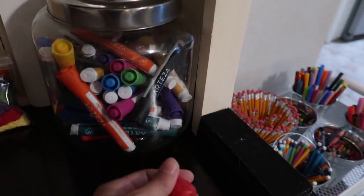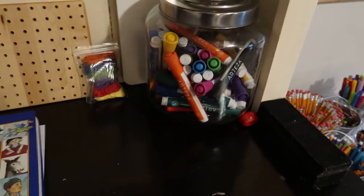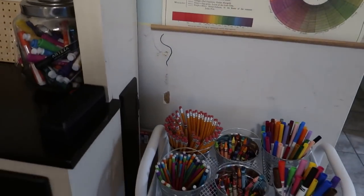Dry erase, you know, it's also where we keep our American Girl bell peppers as well, apparently. And then I'm not even gonna show you down, well, maybe I will. It's just a hodgepodge of stuff. Just random stuff in there. Everybody needs a junk drawer in their house.